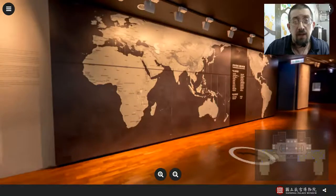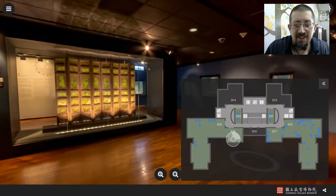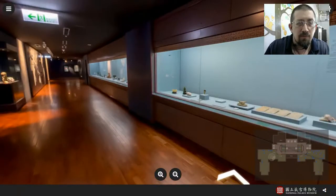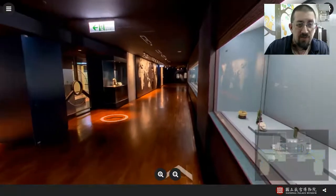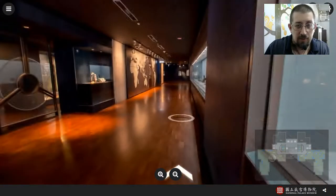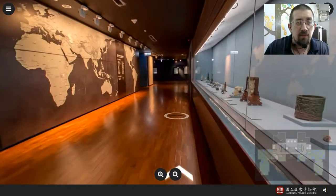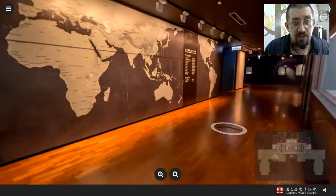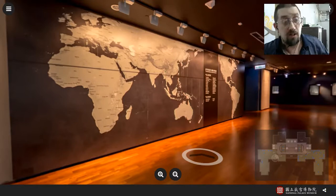There's a little map on the wall talking about different locations where you can find jade, and where jade is found in different locations throughout the world. This is a nice map they have on display in the Hall of Jade. I wanted to start with the jade because jade is probably the most historically significant to Chinese culture and Chinese cultural representation. It goes back many, many thousands of years.